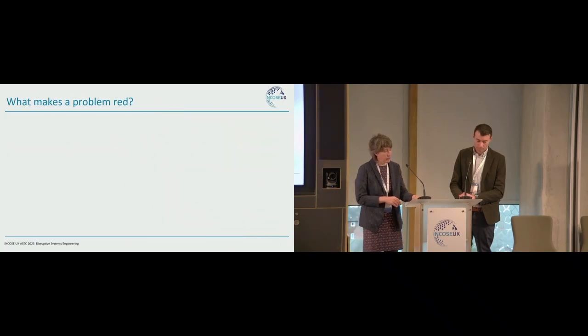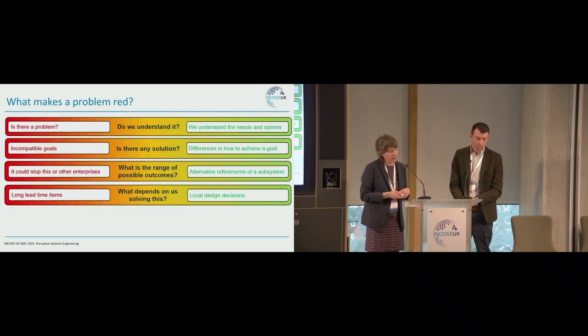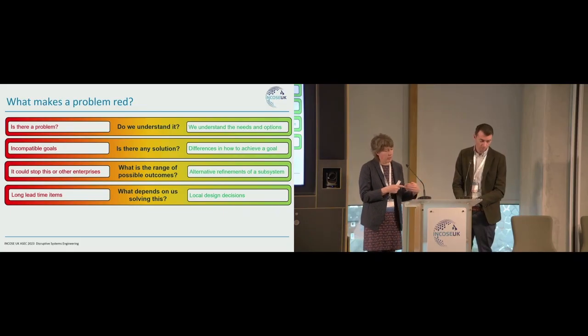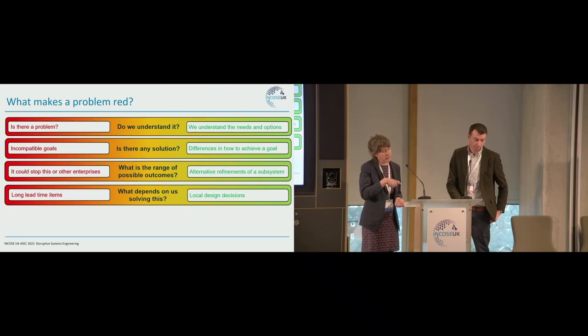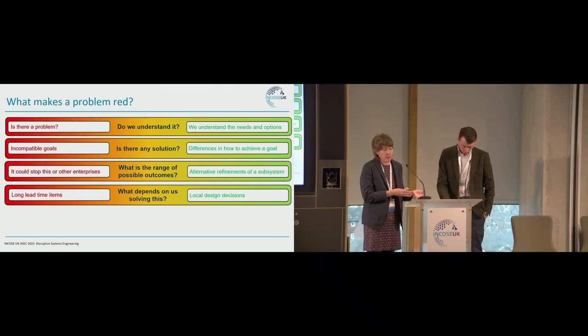So we also considered what kind of characteristics push a problem into the red corner. I'm going to talk about the top two on this list, but not so much the bottom two, because I think they're self-evidently different ways of thinking about the impact. But the top two are a little bit more subtle. So top of my list is how well we understand the problem. Whether we understand there is a problem at all.